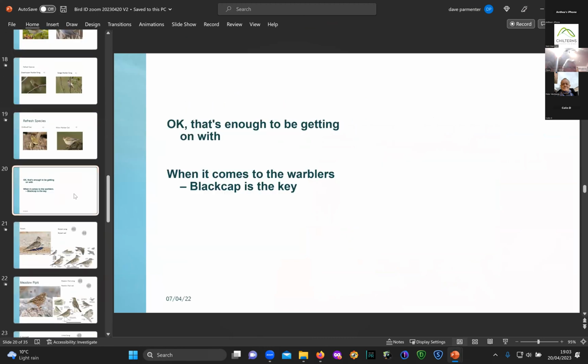Okay, so that's it for the warblers. As I say, when it comes to them, blackcap is the key to commit to memory, so that you can compare all the others against it. That will help you to come down to identify which species it is. So they're the main species that we're going to cover.